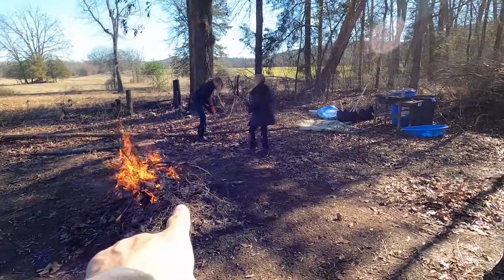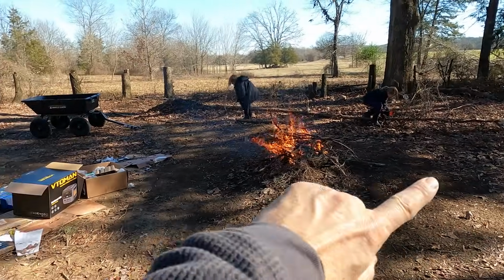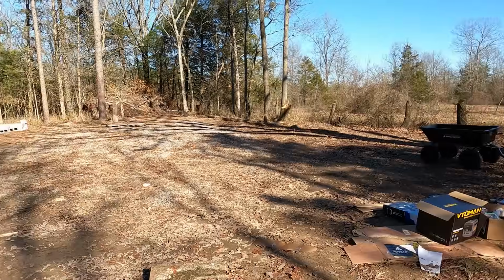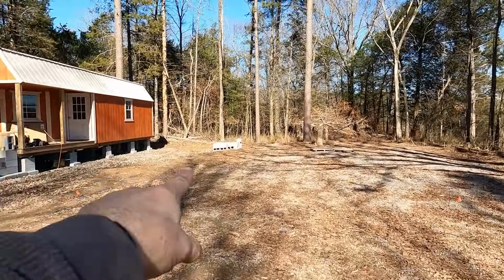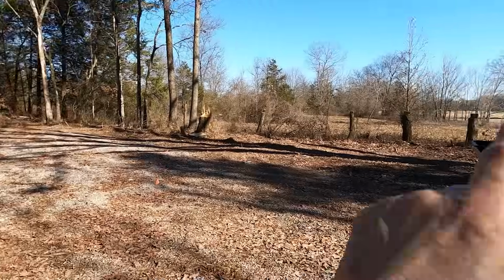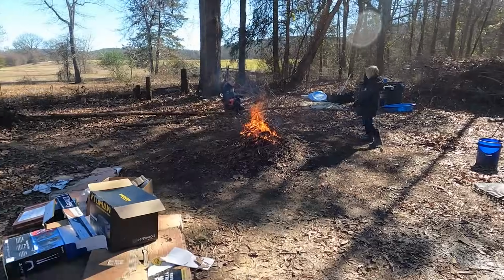All right, while Jacob and Talon work on the fire pit area and getting all these boxes and everything burned, I'm gonna start coming over here to the bricks and blocks and start grabbing some of these, putting them in the gorilla cart, bringing them over, and then we're gonna get us a nice border going around this fire pit.